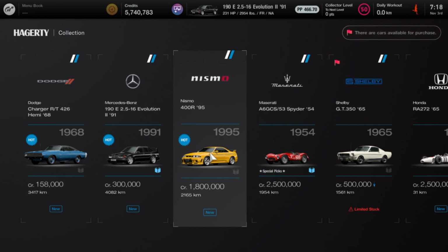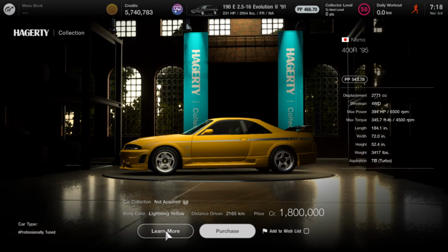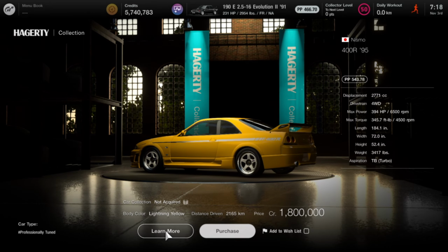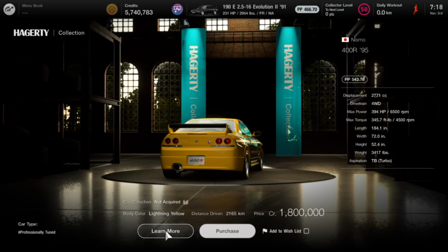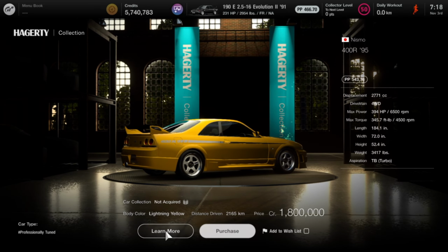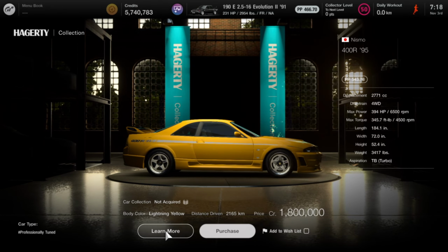If you played Gran Turismo 2 or Gran Turismo 4, you may know this car. This here, the Nismo 400R. The 400R is a one of a kind sports car of all time. It was the best looking as well. And look at that GT-R. You may know this is 1995, right? The R33 GT-R finished off production in 1998.